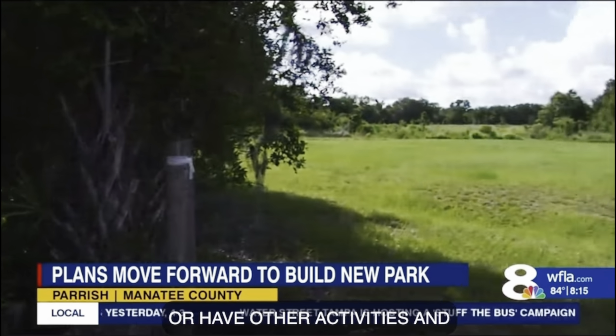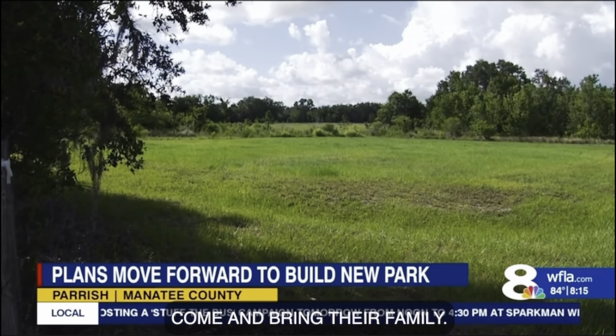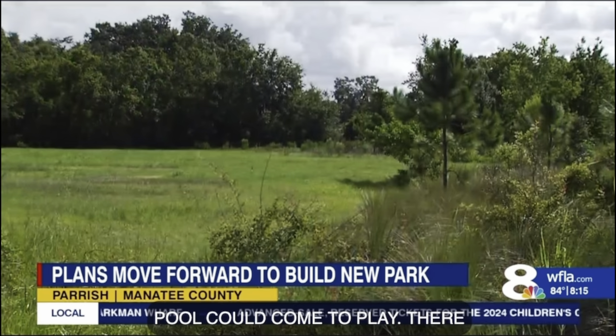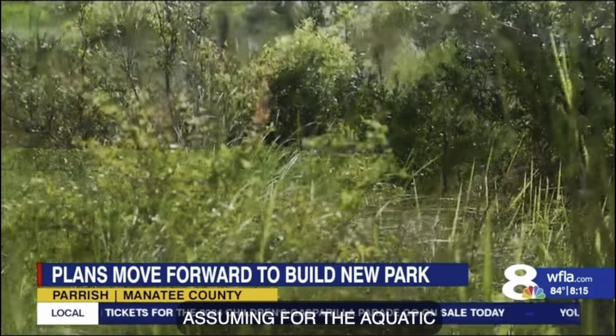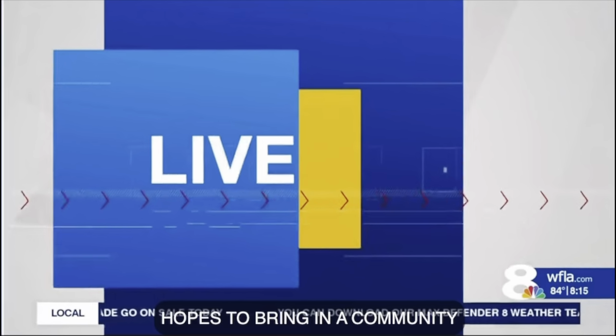Phase 2 of the project is still in the works. This is where another public swimming pool could come to play. There will likely be a charge, I'm assuming, for the Aquatic Center, but I can't speak 100% as to that. The Aquatic Center plan hopes to bring in a community lap pool 25 yards by 25 meters with 10 swimming lanes. The best part, phase 1 features are going to be free.